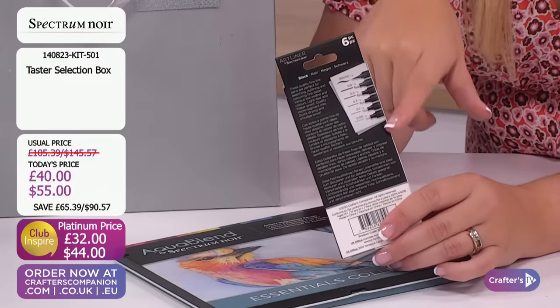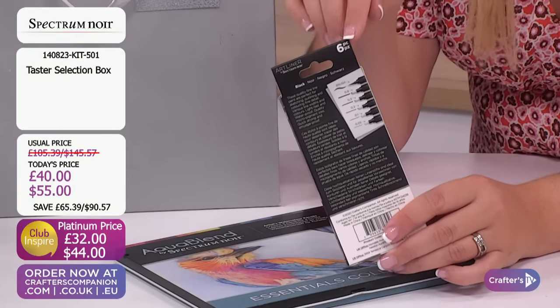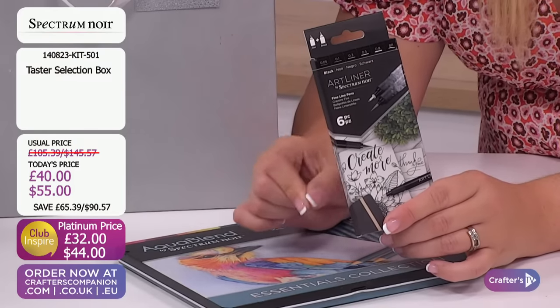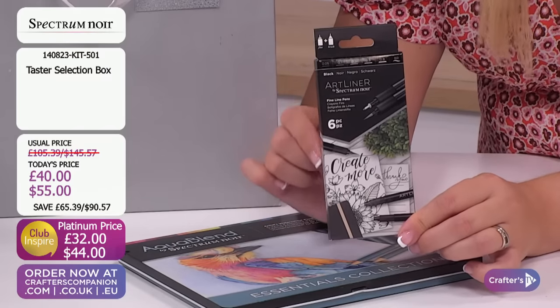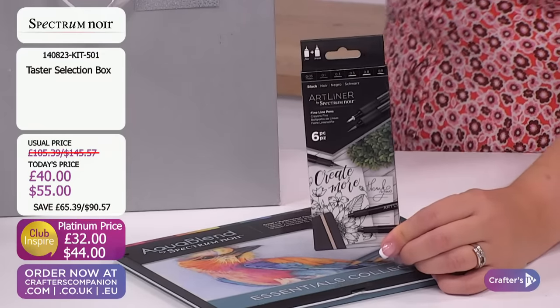This is a set of six of your different pens in different thicknesses, but most importantly, it's got this amazing ink in it that will allow you to do your brush lettering, to do your doodling, to do your Zentangle, but then be able to work with either watercolour or alcohol pens. That's incredible. I don't know how that works, but it's a really, really special type of ink we have in there.